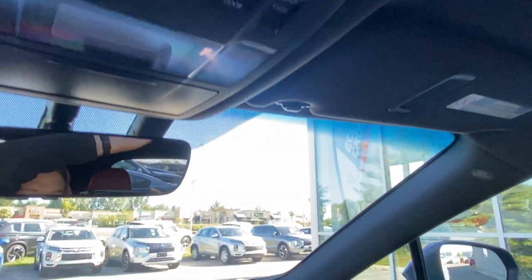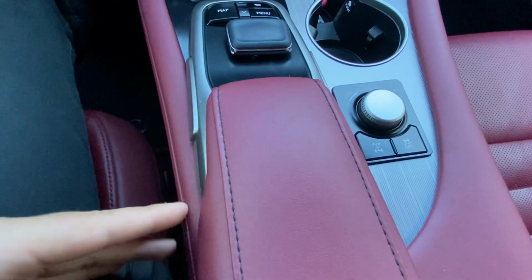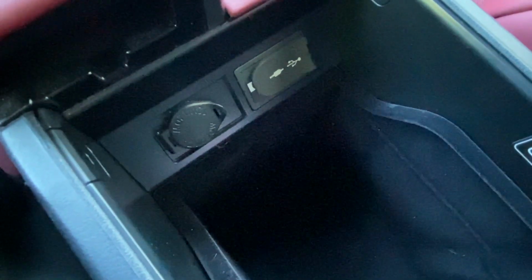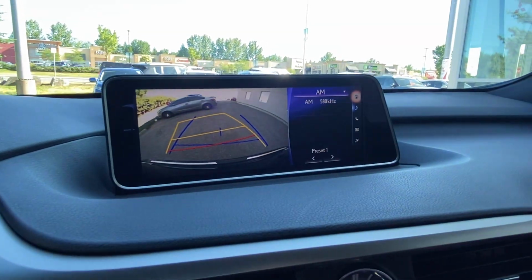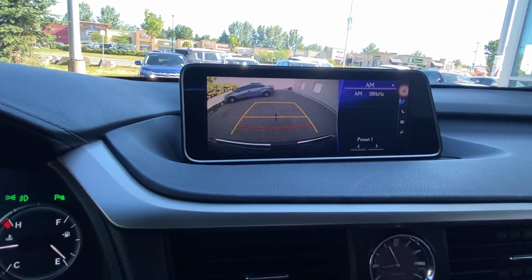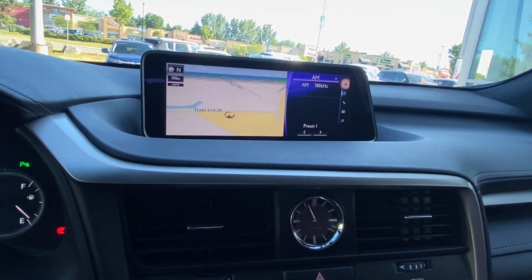We also have a sunroof. Slide that back, traditional sunroof. Right here is just a really nice armrest. Again, everything is in this really nice soft leather. And in here, center console, we have 2 USB ports, auxiliary, and a 12 volt. We have a rear view camera as well. Kind of another little complaint. It doesn't look that bad because this is a 5-year-old vehicle, but I'm in so many new vehicles now that it kind of looks a bit outdated, but it'll still get the job done for sure.